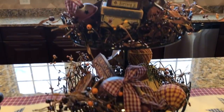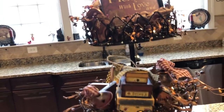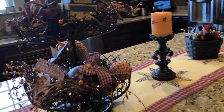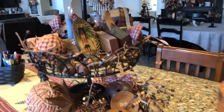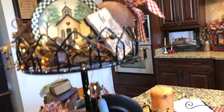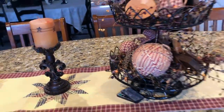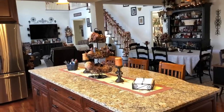Here's my 3-tier tray. And it worked out cute too. Done in kind of a bit of the primitive country, using the burgundy and kind of very vanilla cream. Party for your eyes, no matter where you look on this. I'll give you a view back in the corner here. We're fixing to go over there to the eating area, through the family room.